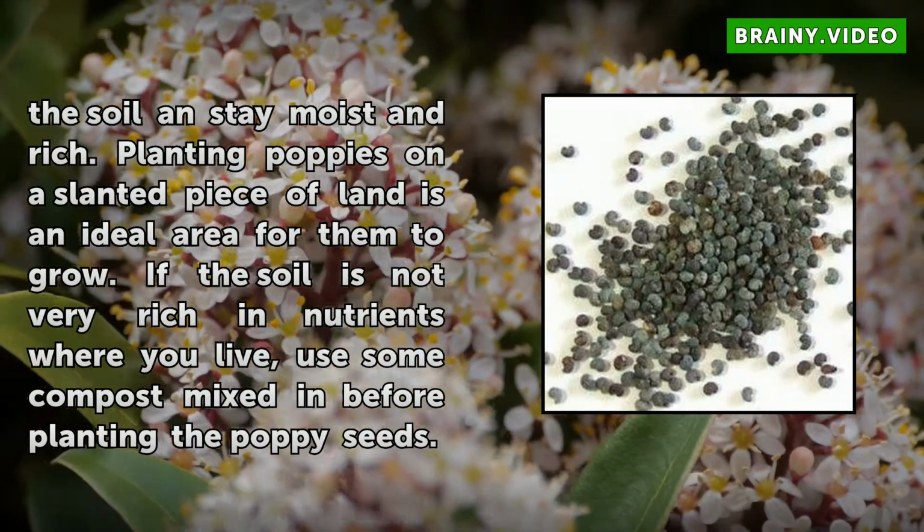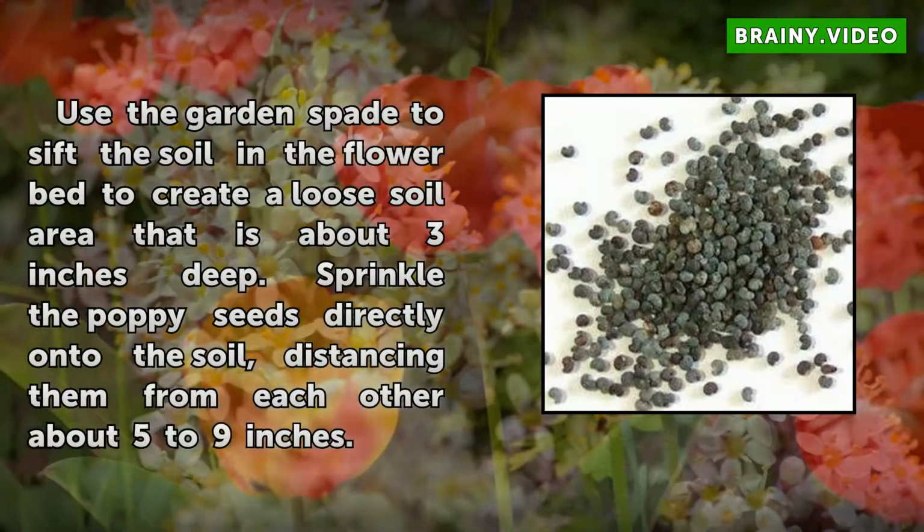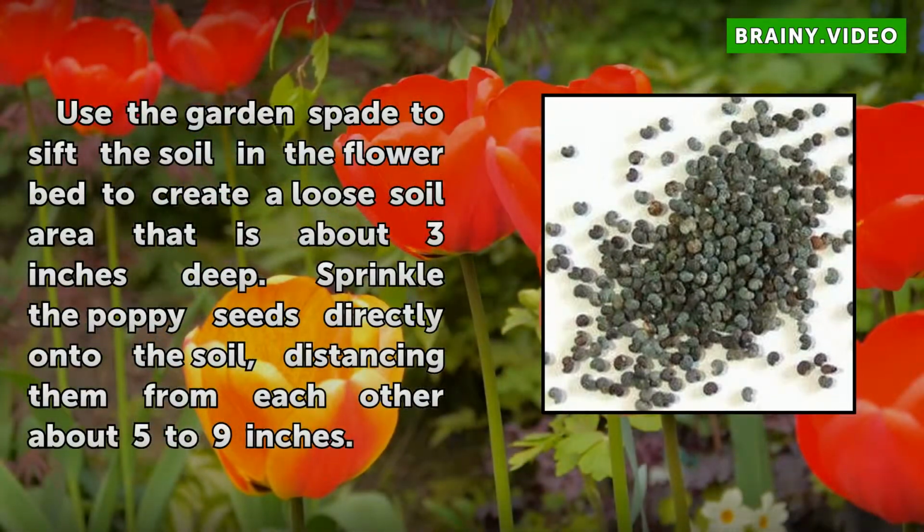If the soil is not very rich in nutrients where you live, use some compost mixed in before planting the poppy seeds. Use the garden spade to sift the soil in the flower bed to create a loose soil area that is about 3 inches deep.